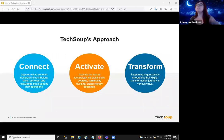Let's talk a little bit about TechSoup's approach. For over 30 years, TechSoup has brought transformative products and resources to the nonprofit sector. Through our engagement with nonprofits, we've been able to successfully determine their needs and get them access to resources at discounted rates so that they can put their savings back into the communities that they serve.